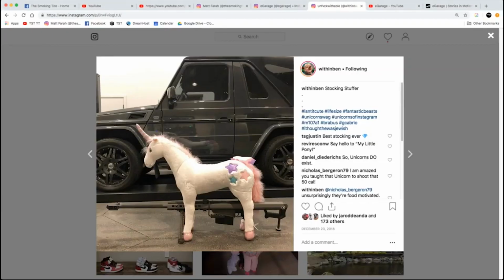Just pull up my Instagram and you'll see what I'm talking about. You've got to scroll, but you'll see it. It's a Stormtrooper Defender. He also has that, which is better than a Stormtrooper. Ben has the cool one. Wow.